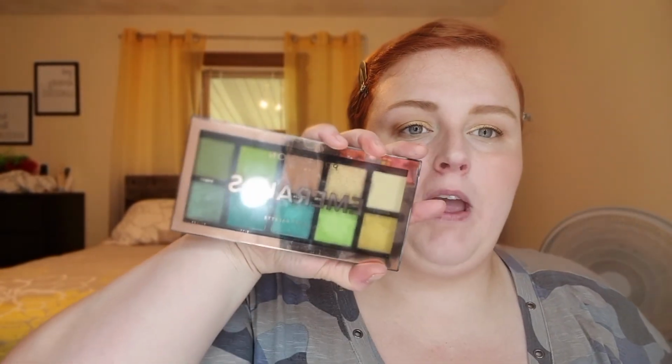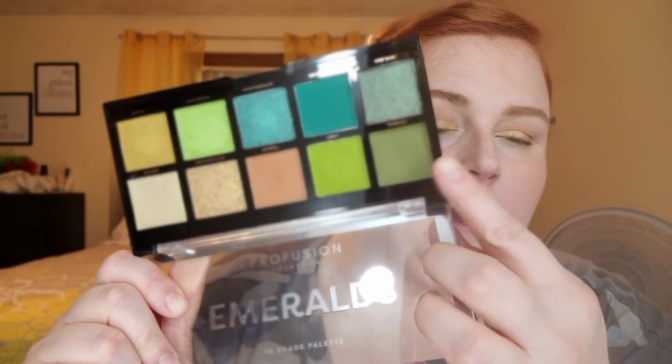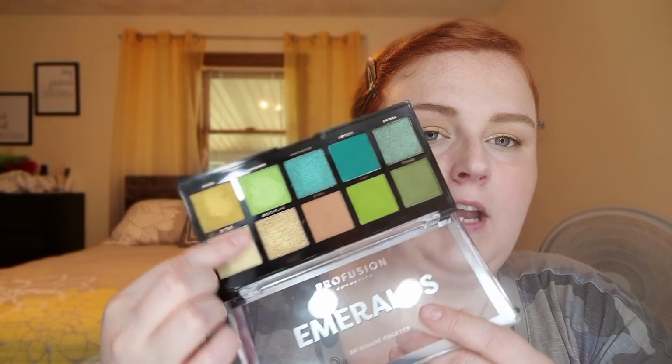So I broke out my Profusion palette Emeralds. This is gorgeous. I have been playing with this non-stop. This green I'm particularly in love with. So I ended up going in with this shade Gilded, and then all over the lid. And then I went in with this shade Russet, kind of in the outer corner. And the only issue is this is very warm and the butter bronzer is very cool tone. But it's alright. I'll survive.